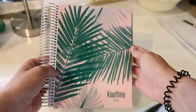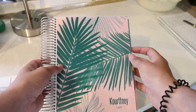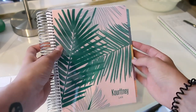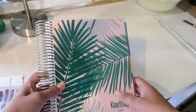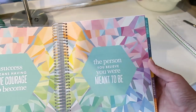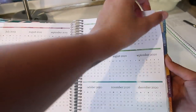So, and this is the planner. It is so beautiful. I did not know what I wanted. I went through like 4 different planners before I picked this one. I just think it's so cute and fresh, and yeah, I'm super excited. I got it from, this is the deluxe monthly planner. Has the 2 quotes. And this goes from July to June, I think.